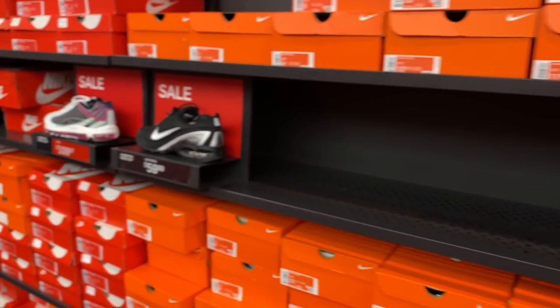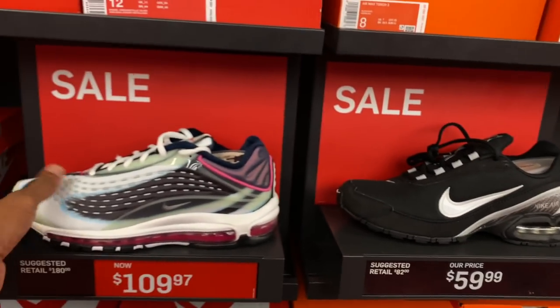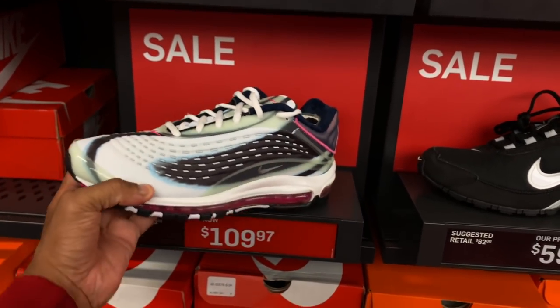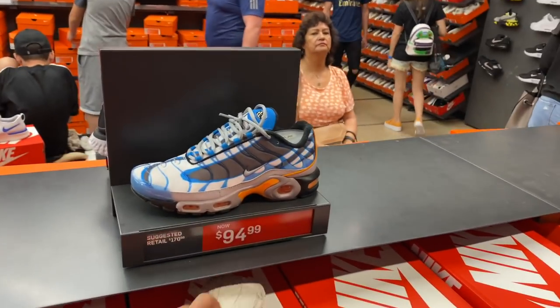And then rounding off the last few shoes I'm recording this video. Not sure what those are. Those going for 60, but these deluxe, I do know what these are. 109 for this. They're cool. I like them. Probably won't buy them though. I lied, man. There's more Air Maxes, bro.